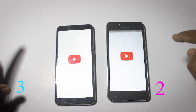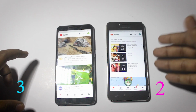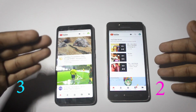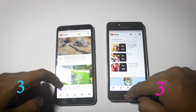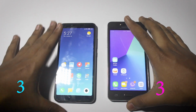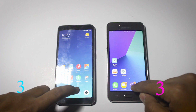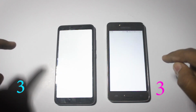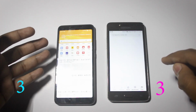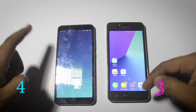Now let's open YouTube on both of the devices, and looks like both of the devices were almost the same, and there's only 1 or 2 seconds of delay. Now let's open the stock internet application on both of the devices, and looks like the Xiaomi one is the first to load, and then we have the J2.